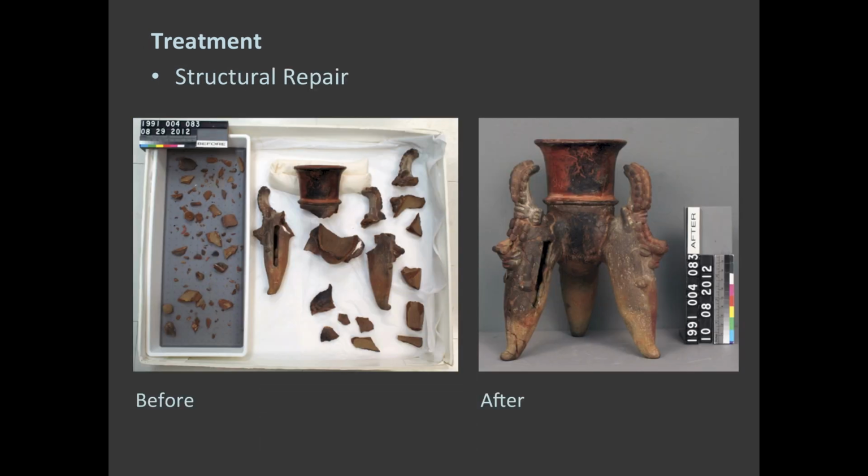Sometimes objects break and come into the lab in many pieces, including quite small ones. The fragments of this tripod vessel were reassembled, making it possible for us to understand the form and interpret its decoration. We choose adhesives that are just strong enough to hold the pieces together without causing damage to the object. Conservators use adhesives that have good aging properties, meaning they will not discolor, shrink, or become weak over time.